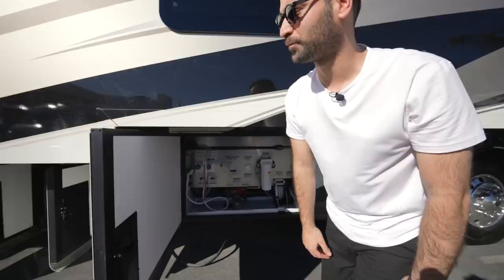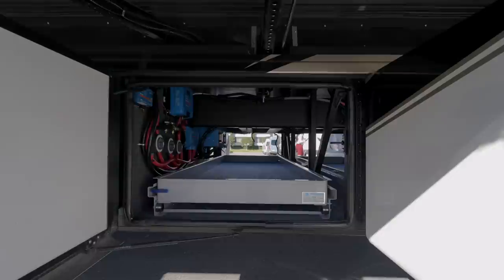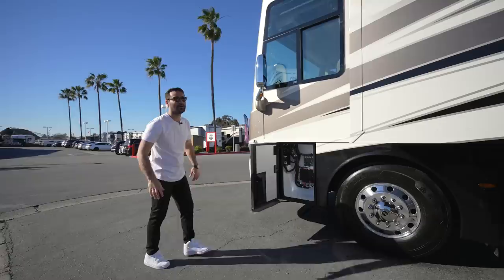Yeah. Now let's continue. We have the generator, tray access on the other side, more batteries, and we have an access panel right underneath the driver's section. Pretty straightforward. Again, I love the modern lines. It looks so sleek and elegant. And Mikey, let's step inside. Let's do it.